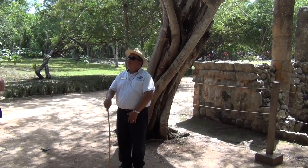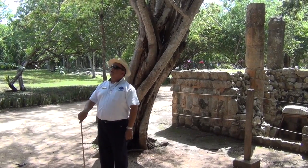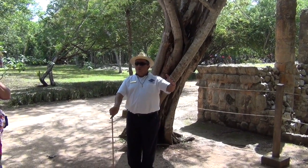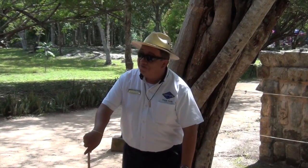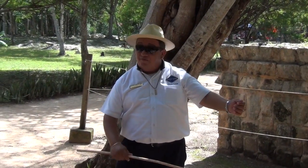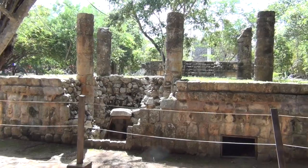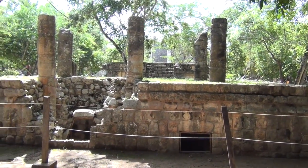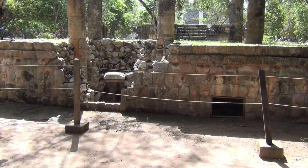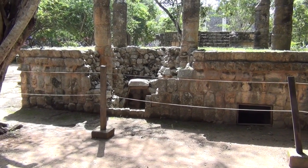We're standing here. This is a small platform, and the other one back there is the pyramid. 20 years ago, they were completely covered by vegetation. Back in 1994, with machete knives, they began to clean up all the dirt and all the vegetation in the site. Then they discovered this small platform. If you take a look, these two little holes were tombs back in that time. And as you can see, pequeños, small ones.